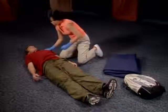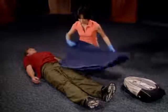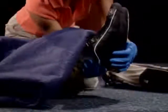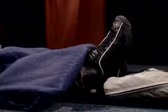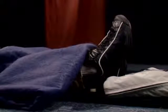Regardless of whether the patient is responsive or unresponsive, to treat for shock, maintain the patient's body temperature based on the local climate. This may mean covering the patient with a blanket or exposure protection from the sun. If there's no reason to suspect spinal injuries or leg fractures, elevate the patient's legs 15 to 30 centimeters, 6 to 12 inches. This shifts blood to the more critical chest and head areas.